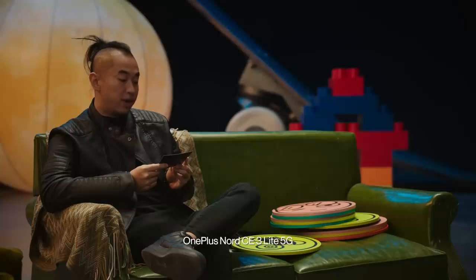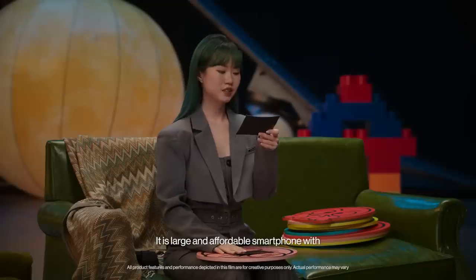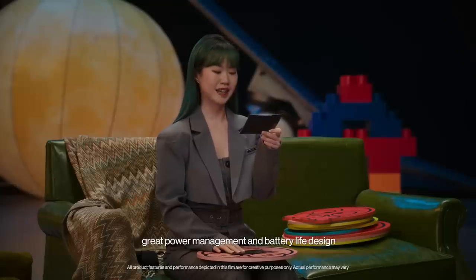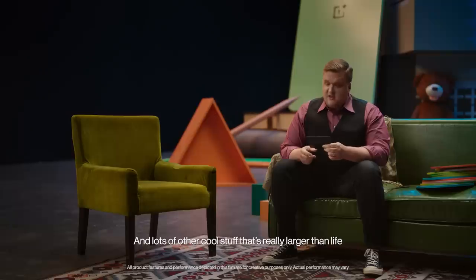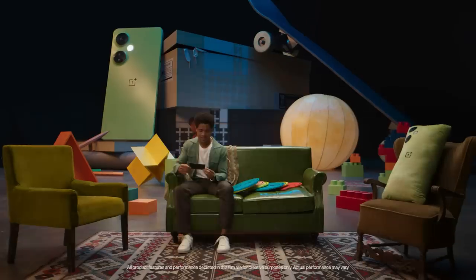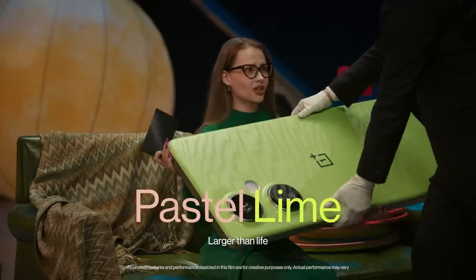OnePlus Nord CE3 Lite 5G. Description highlights are here. It is a large and affordable smartphone with great power management and battery life design. And lots of other cool stuff that's really larger than life, because this is the larger than life OnePlus Nord larger than life launch event. Larger than life, that's great. Oh my God! Larger than life.